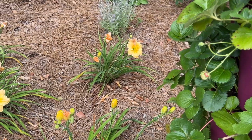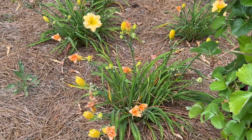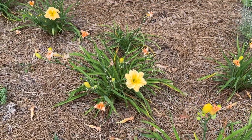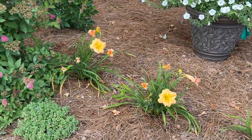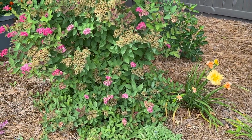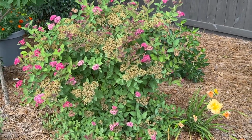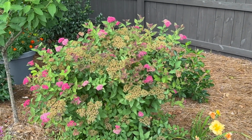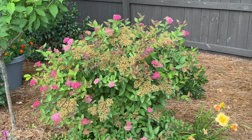And the daylilies, I need to come and work on these. They've got a lot of dried up straps that need to be pulled out. So not looking quite as great as they've been looking. But the Double Play Doozy is looking fabulous. It's put on a lot of new blooms as of late. I do think I'm gonna come and probably deadhead the ones that are spent though, because they're kind of taking away from the beauty of the new ones.